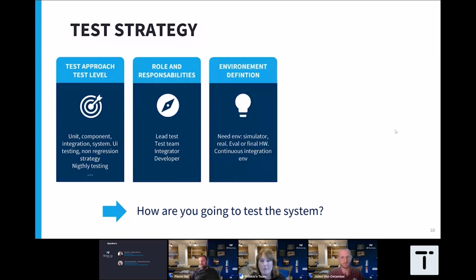Next topic is about the environment definition. Do I need a simulator? Where do we plan to run our test? Do we have an evaluation board? Do we only use final hardware? What does our environment for the test look like?